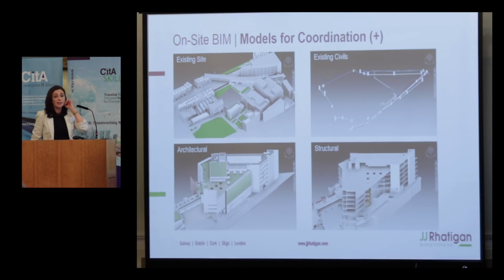So I'll quickly run through the models that we have incorporated into our federation model. As Liam mentioned, we had a really good existing site survey model, and this has been really useful for us from the outset, because it is a very tight site, for plotting out where we're going to put our site cabins, our compound, our hoarding, our scaffolding, and our cranes as well.